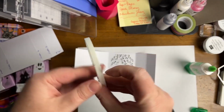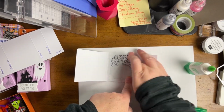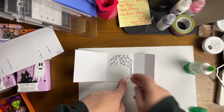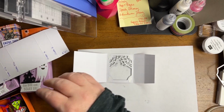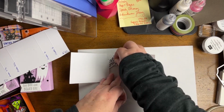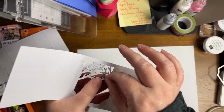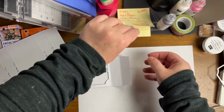Now you could leave this without the window sheet panel. I am in the 4 corners here on the inside, adding some tear and tape from the kit. I'm going to cut a window sheet panel. Oh, I'm also adding a couple of those adhesive dots from the kit to the trees so that our window panel has something to stick to with the trees. Just 2 of them, not too many.